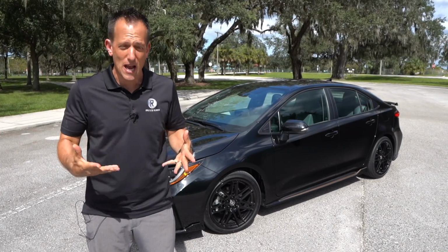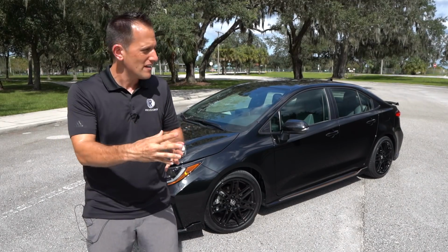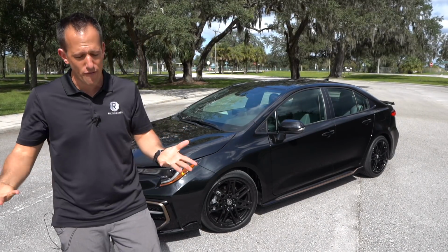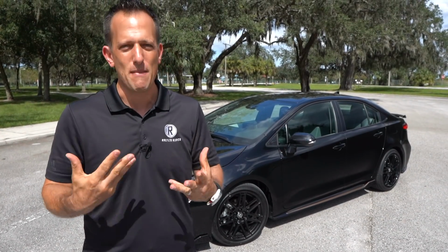If this is your first time seeing the Toyota Corolla Apex here on Rady's Rides, I also want to go over what makes the car so special, but we're going to do it a little quicker, focus more on actual seat time. But before we dive in, let's talk about what's going on here. So Toyota is bringing some extra performance.